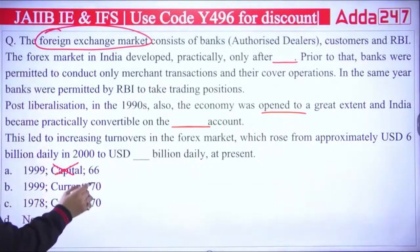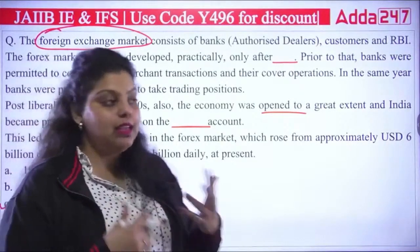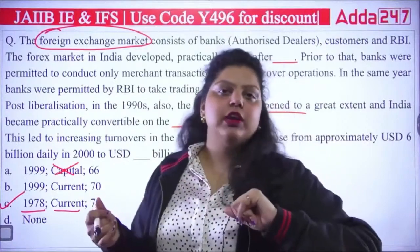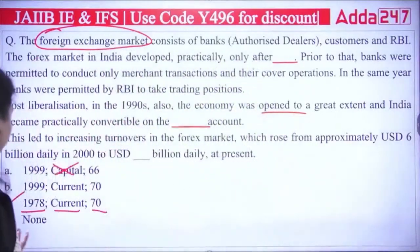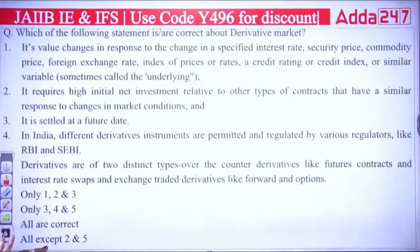So which of the following? Both are the same. Actually, the right answer will be 1978, the current account and $70 billion daily. So you will only be able to answer this question if you remember the data of the content, like the year of the content. So in 1978, RBI allowed banks that yes, you can participate in the trading of the forex market. Before that, banks were not allowed to participate in the forex market. So the right answer will be option C. Okay, the right answer is C. Next question.